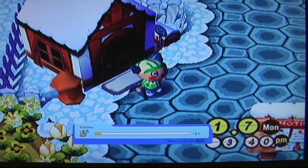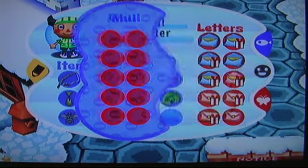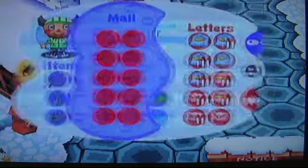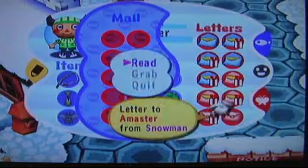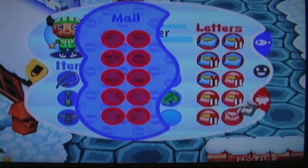It's Monday, apparently. So I'm just gonna answer this mailbox. I barely filled up all my letters in this space right now. Okay, so I got a couple of messages from the museum. This is the first time I'm actually doing post-commentary, because I have never actually done... Oh yeah, I got a letter from the snowman saying, oh, great job for building me.